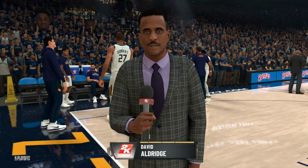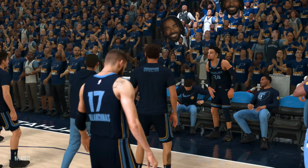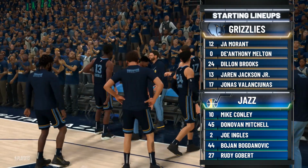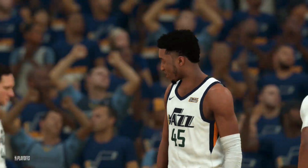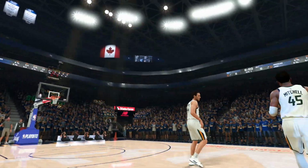Ja Morant put the league on notice his rookie season. Thank you, David. Look at the opening lineup for the Memphis Grizzlies. Jackson and Valančiūnas, they're in the middle. And there's Dylan Brooks. Then it's Morant, and it's Melton in at the two. And for Utah, Mitchell is the two with Ingles at the three. Rudy Gobert is out there with Bogdanović, and it's Conley in at the one spot.